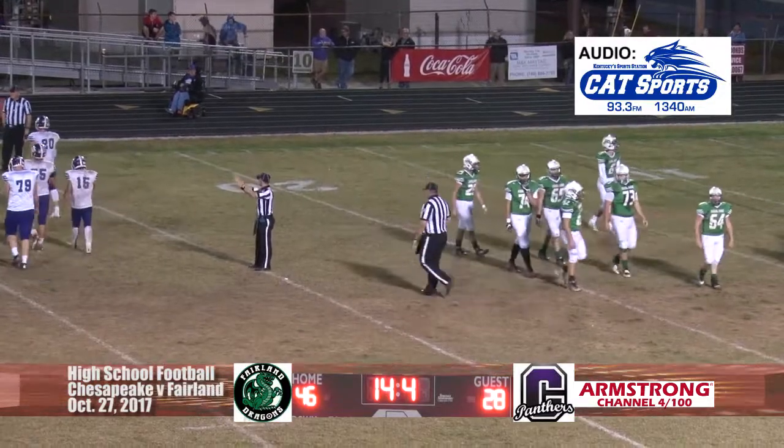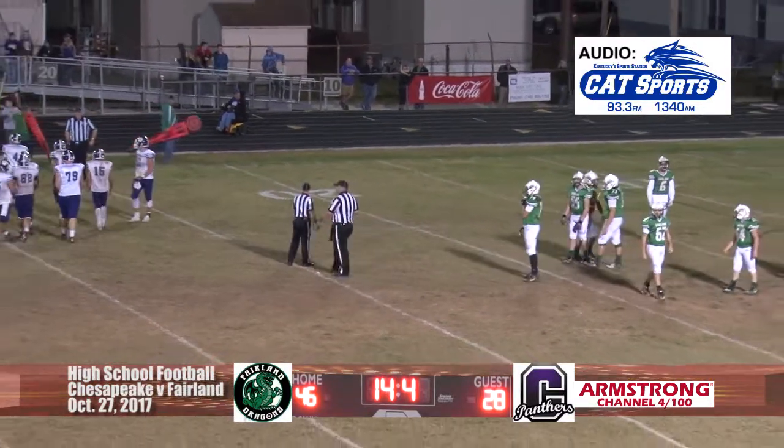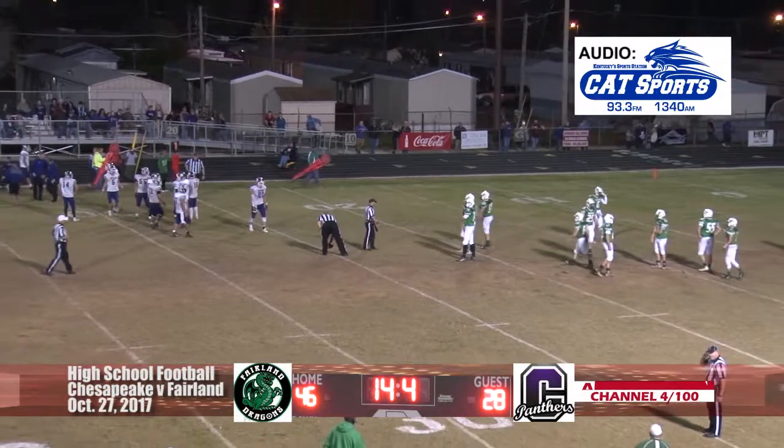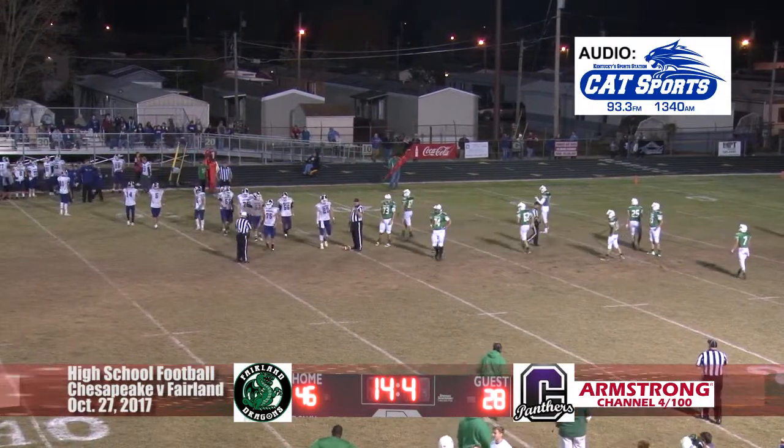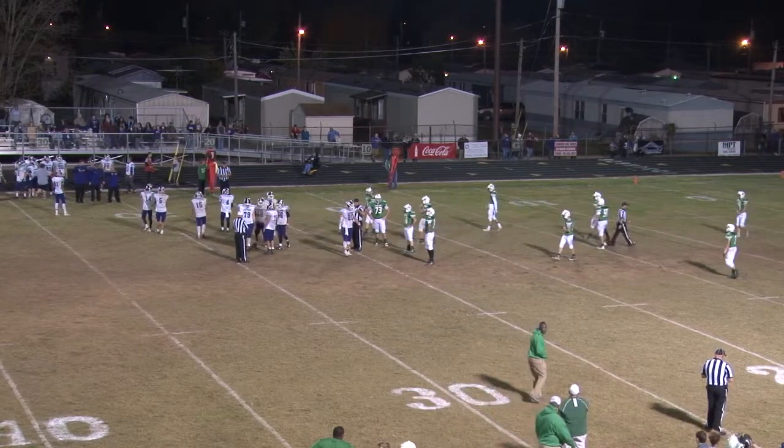Why not? If the Dragons are going to go for 2 up 16 with 25 seconds left and then onside kick it, why not try to punch another one in the end zone? Why not? Well, this will make next year's game awfully interesting.